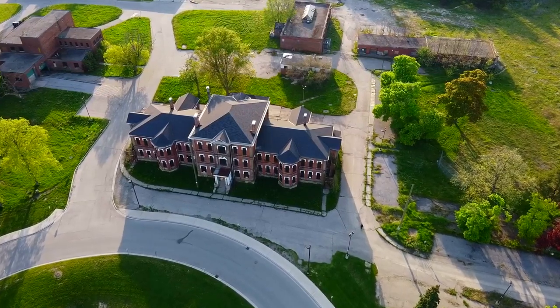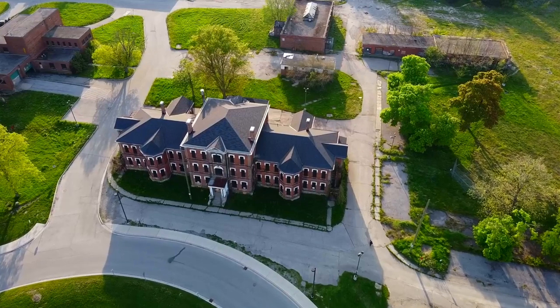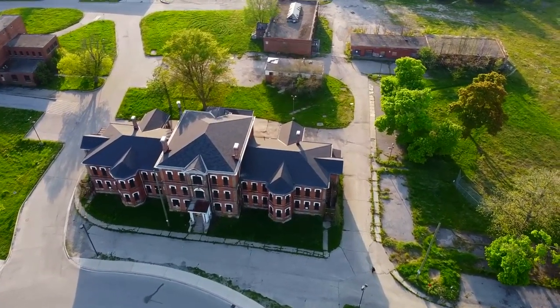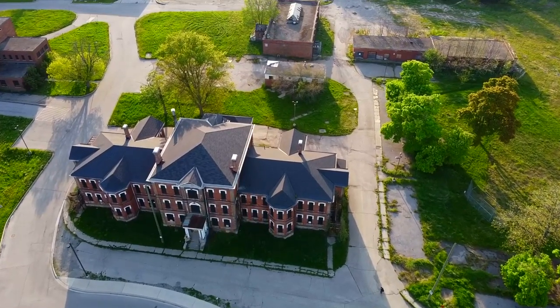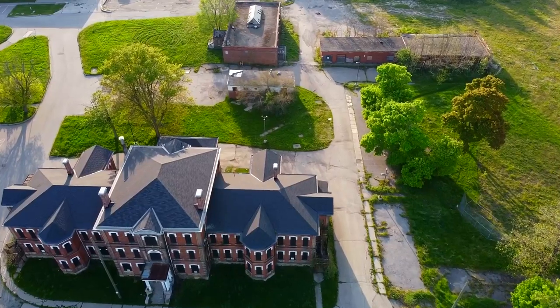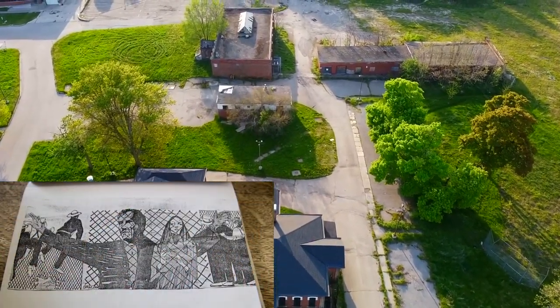And as if what these poor souls endured inside of the building wasn't bad enough, when they got outdoor leisure time, families from the surrounding area would come to mock them, setting up picnics just off the grounds, calling it the Theater of the Insane.